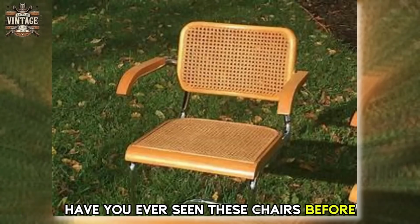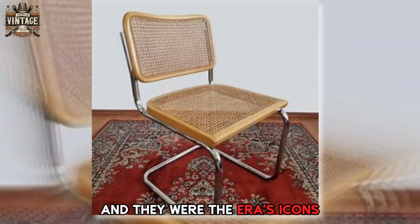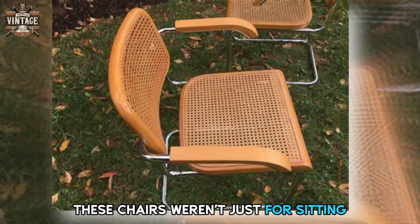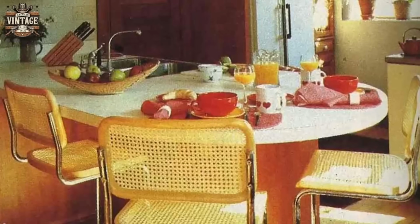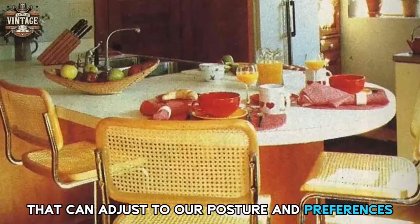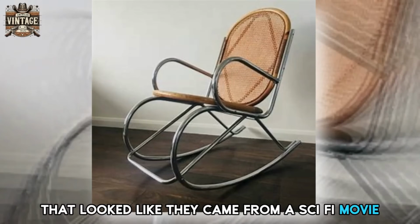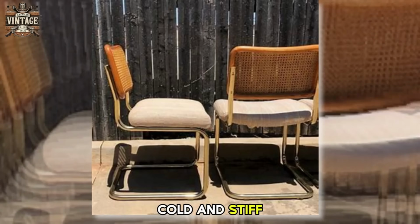Have you ever seen these chairs before? They are cane wood and chrome chairs, and they were the era's icons, mixing tradition with a futuristic vibe. Imagine sitting on the edge of time where warm cane meets cool chrome. These chairs weren't just for sitting, they were a trip back to a stylish past. Today, we have ergonomic and comfortable chairs that can adjust to our posture and preferences. But in the 80s, we had cane wood and chrome chairs that looked like they came from a sci-fi movie. They were sleek, shiny, and sophisticated, but they were also hard, cold, and stiff.